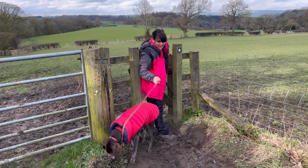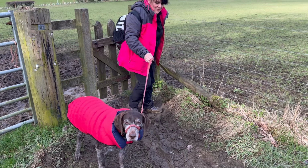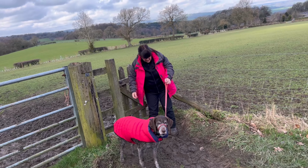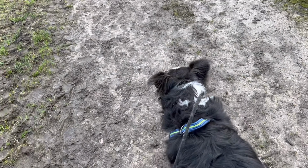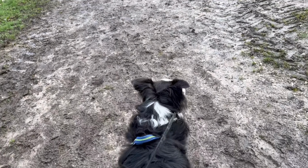Oh, my bag. I got my bag stuck as well. Do you want me to take fire? Oh, you want that lock in, yeah. Should have been a good boy, walk through a field of sheep without even looking at them. Good boy, Flinny.